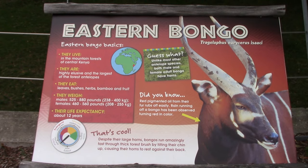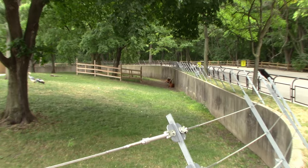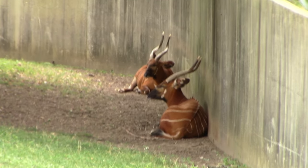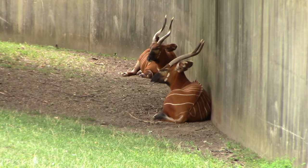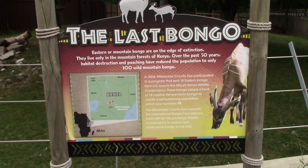All right, got Eastern Bongo. Bongos are my favorite type of hoof stock. Love the nice white stripes they got on them. With the last bongo.